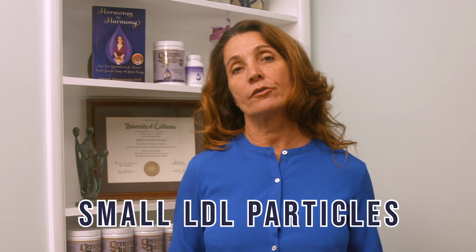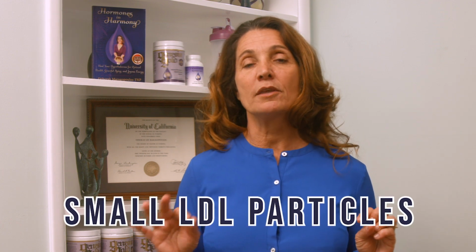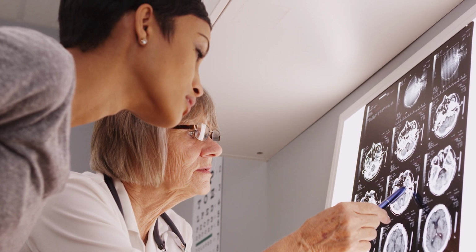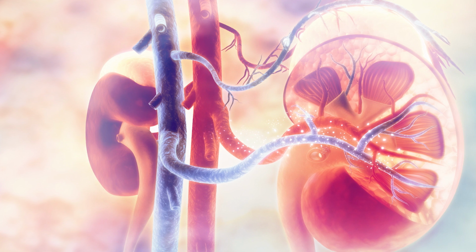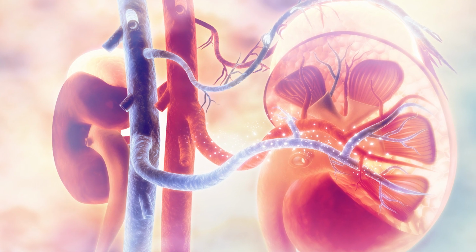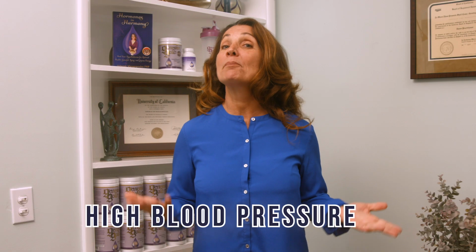Small LDL particle size. Many doctors do not run these more advanced particle size cholesterol tests. But if your average LDL size is less than 218 angstroms, it's a classic sign of insulin resistance. Small dense LDL clogs your arteries and leads to stroke and heart attacks. Large buoyant particles are what your body uses to make hormones. Not all cholesterol is created equally. Ideally, your average LDL size should be greater than 222 angstroms. The bigger, the better.